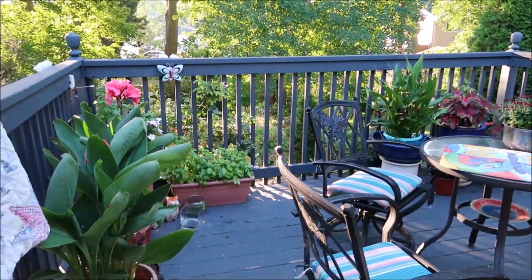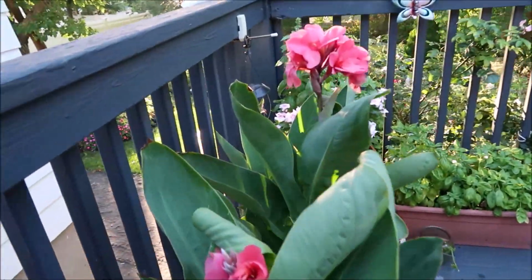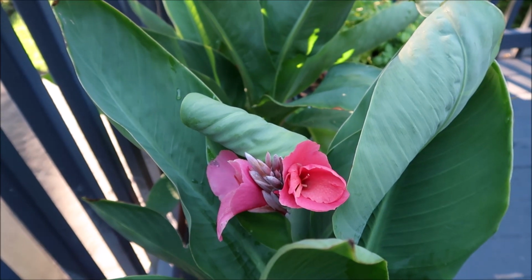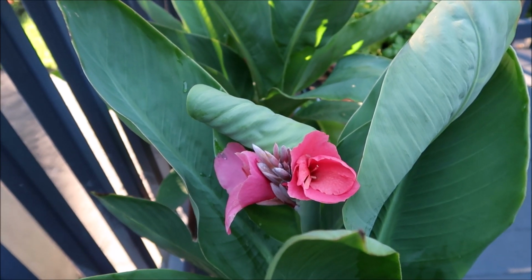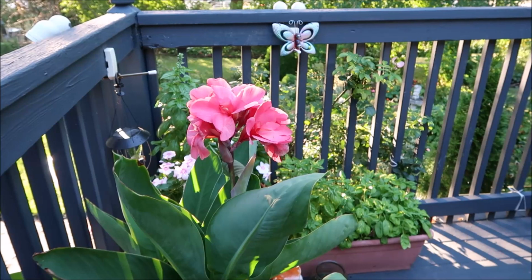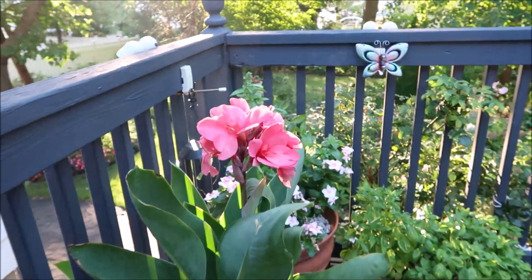This morning, the canna continues to flower, and here I have a new bloom peeking out. And the other one is doing very, very well. It is opening up, showing its beauty, shining and glistening in the sun.